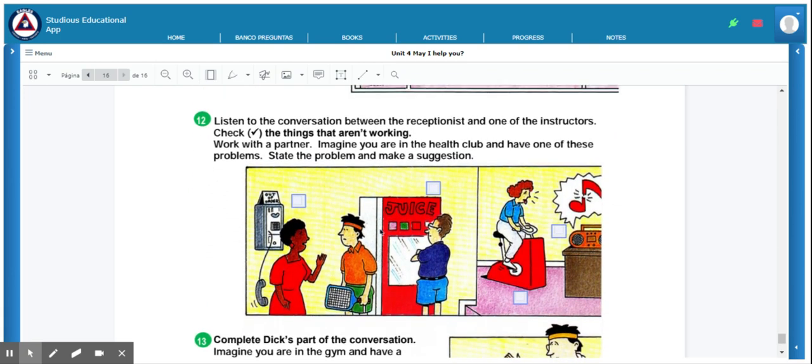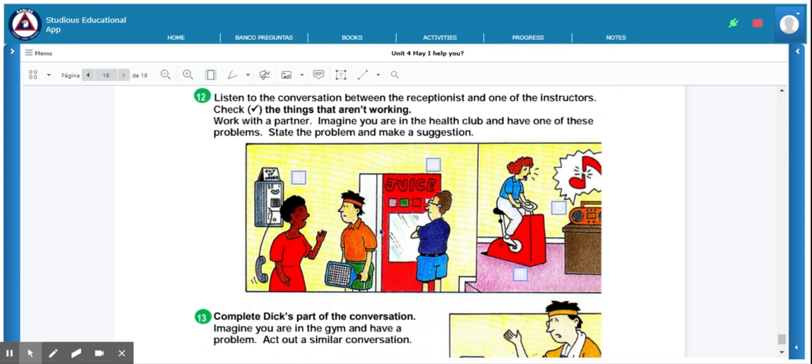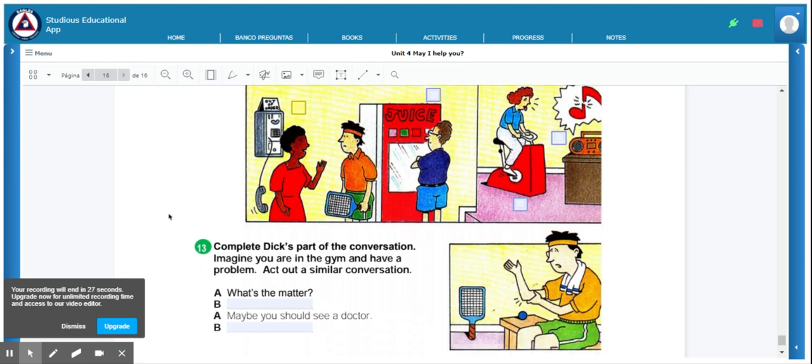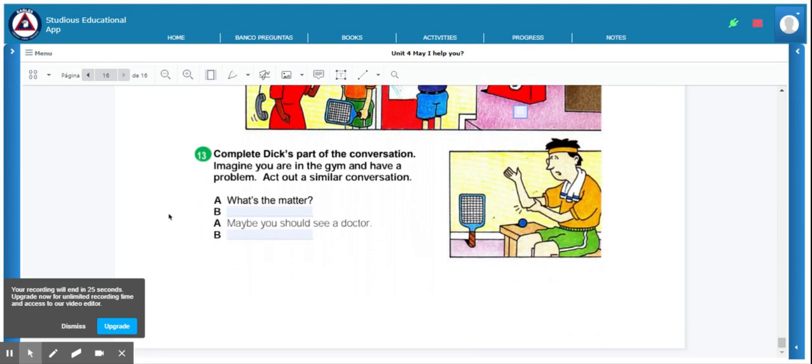Let's listen to the conversation between the receptionist and one of the instructors. Listen to check the things that aren't working. Now, you would have to see if the phone is not working, you would check the phone. If the radio isn't working, you would check the radio, and so on. Don't forget, these are not the real answers. It's me just showing you how to answer the exercise. And number 13, and with this we finish, says complete Dick's part of a conversation.